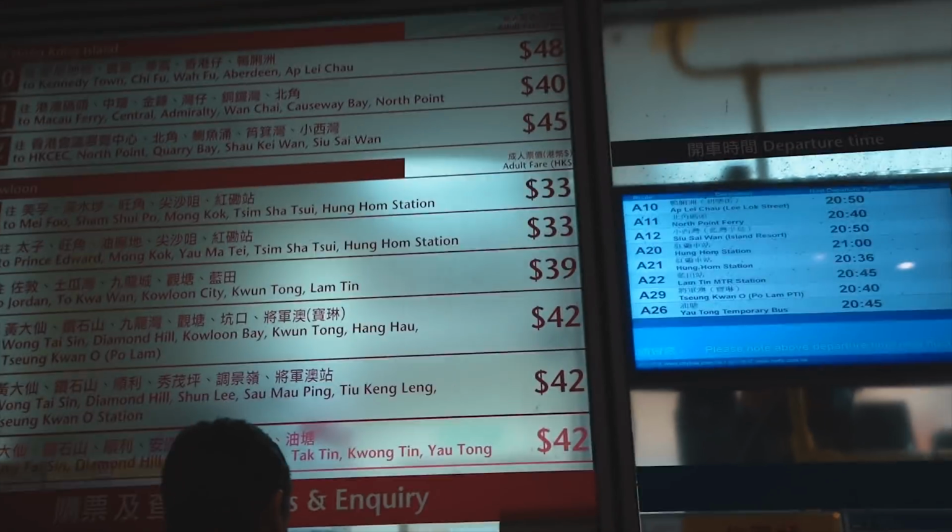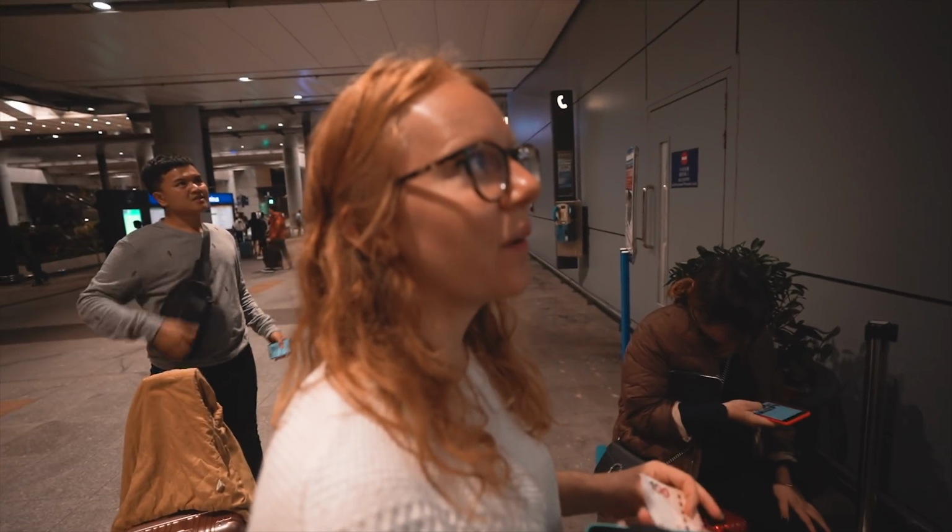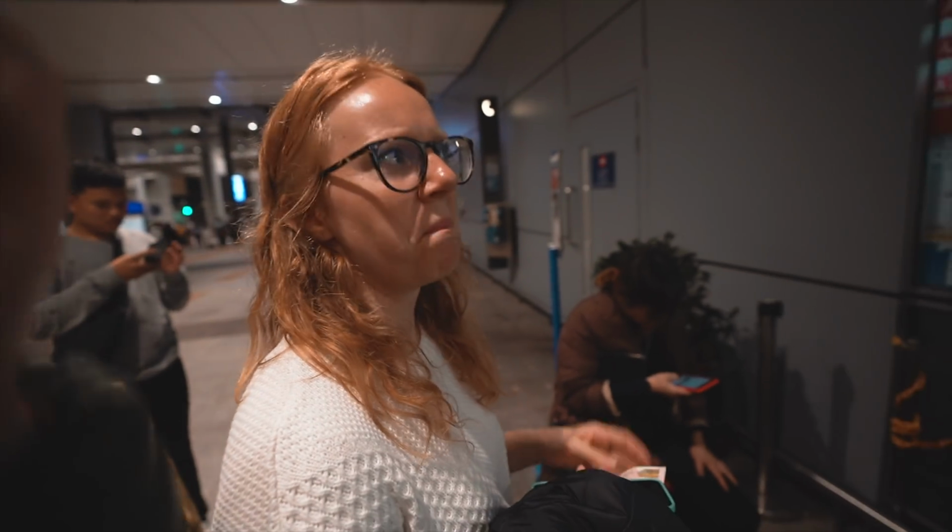Now we have to figure out how we're going to get to the city center where our apartment is. We're thinking this bus goes directly to our station. It's $33, which shocked us at first, and then we totally forgot about the exchange rate. It's 8 to 1, right? Yeah, so it's like $4 or so. Yeah, that's not so bad. All right. Okay.